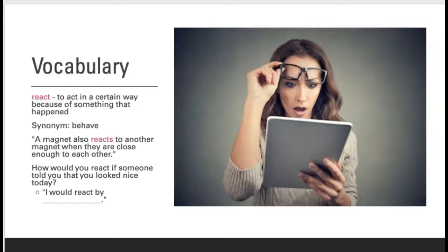How do you think a magnet reacts to another magnet? What would that look like? How would that be different than a person reacting? How would it be similar? Great. So I'm going to show you some examples of kids reacting.